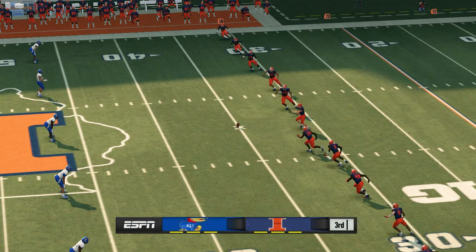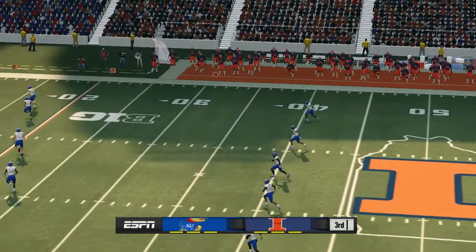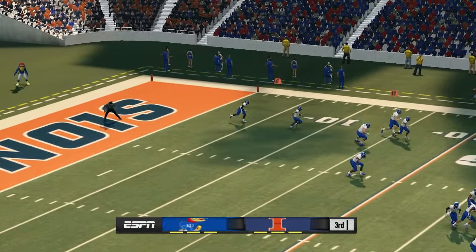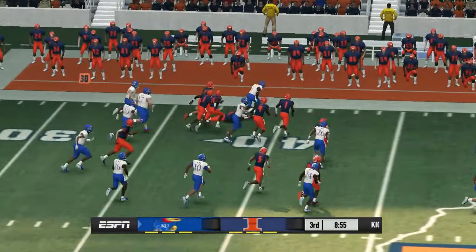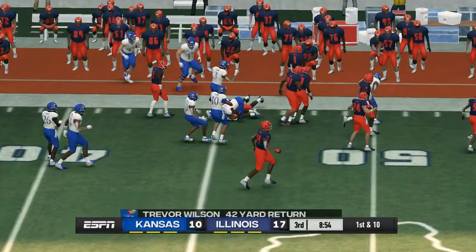Just about set to start the third quarter. Fielded at the 4. At the 30. He's taken down at the 45.